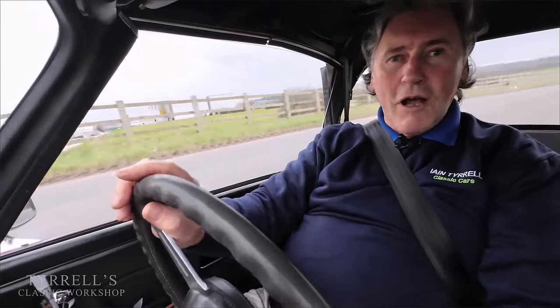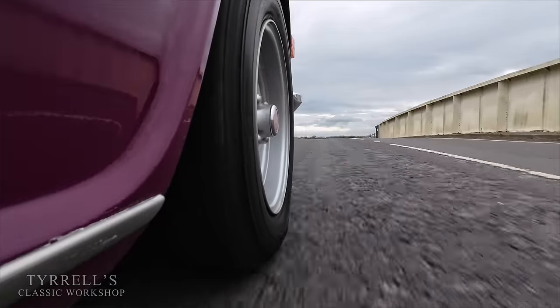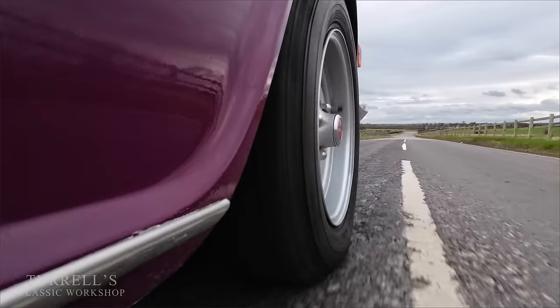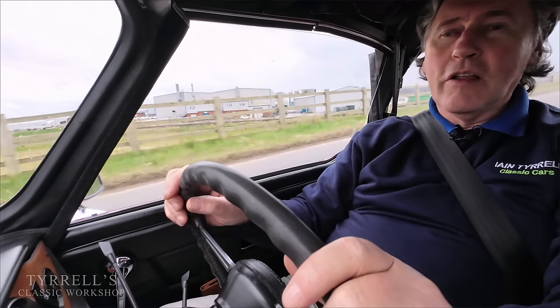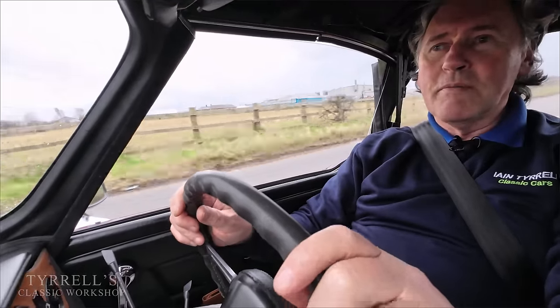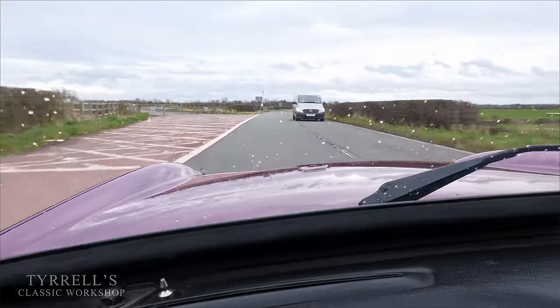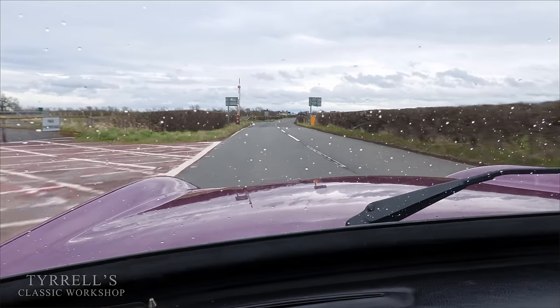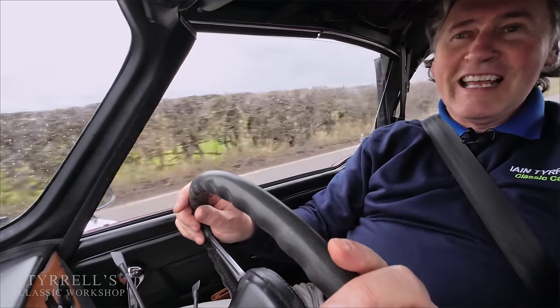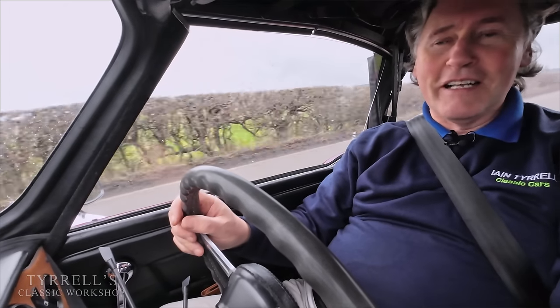Well, here we are on the road, and I can feel the difference already in just the tiniest of adjustments. A third of a turn to make the mixture a bit weaker has made a huge difference. And again, this is most uncharacteristic of a British sports car. It's very refined, actually.